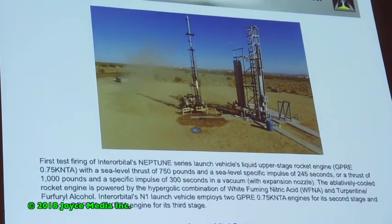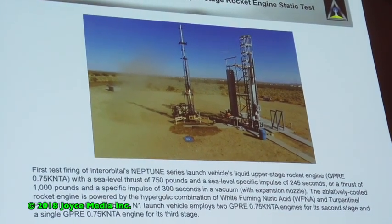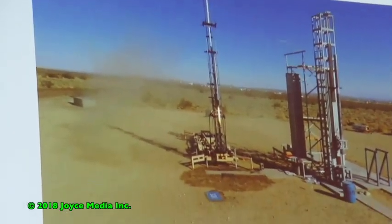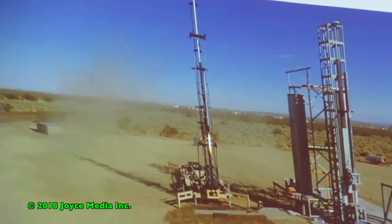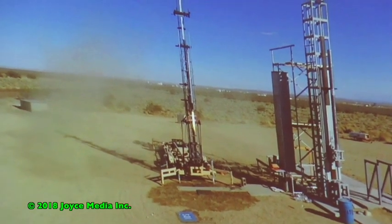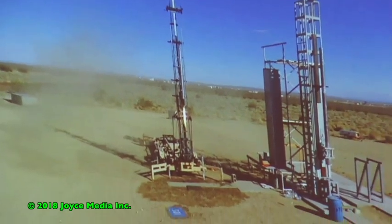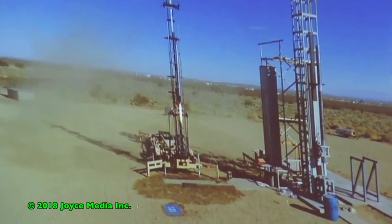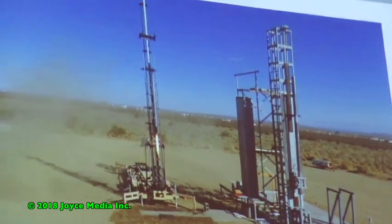These small engines would populate the upper stages of the Neptune vehicle, which is a 3 or 4 stage vehicle. With these smaller engines, you can direct your payload to a particular spot in orbit or in space. It's the same propellant combination, just a tinier engine. But we always like to flight test the engines, and we did that.